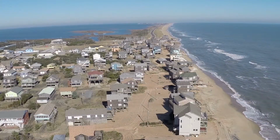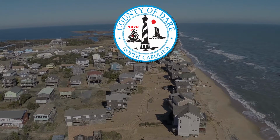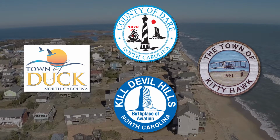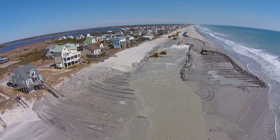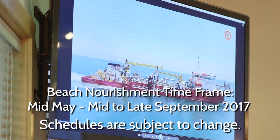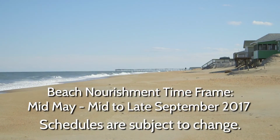To restore and preserve our fragile coastline, Dare County, in conjunction with the towns of Duck, Kitty Hawk, and Kill Devil Hills, are implementing critical beach nourishment projects over the summer months of 2017. After 3 years of planning and development, construction on the projects is anticipated to begin in mid to late May, lasting until mid to late September 2017.